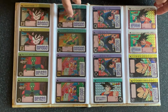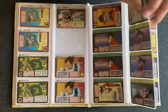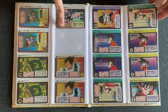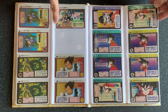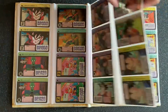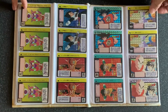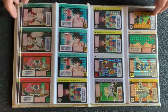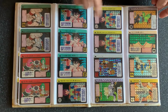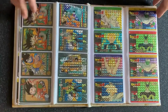Some of them are special cards, just like this one here, the one that has got S on it. Those are special cards. They are really hard to get because they are already so rare. I have a few doubles, but not much. I really like this one. This is the Sung Long.